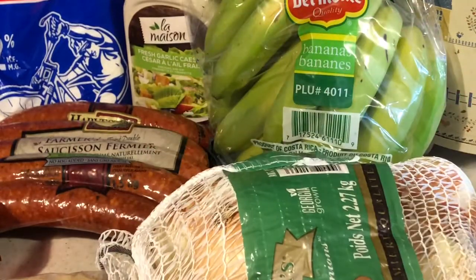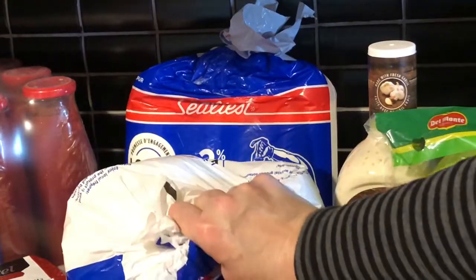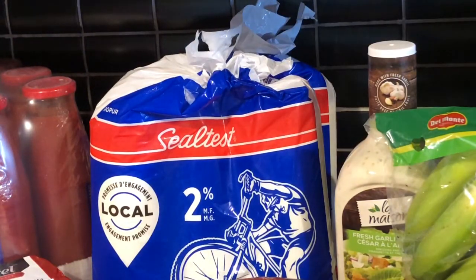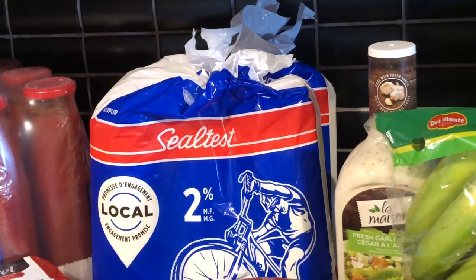And lastly, is the milk. I purchased 2 4-liter bags of 2% milk, and the 2% milk was, well, I know how much it was, but I want to read it off of the receipt. It was $4.29. So there you go.